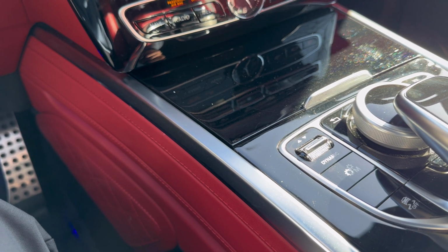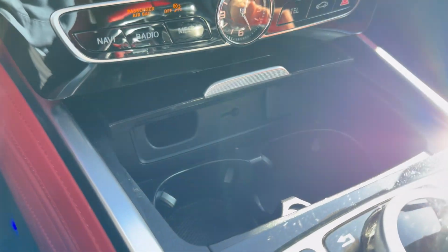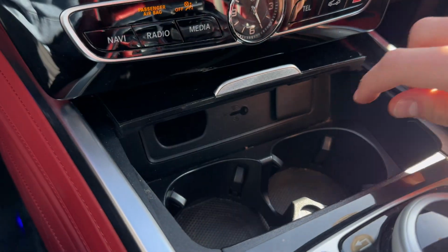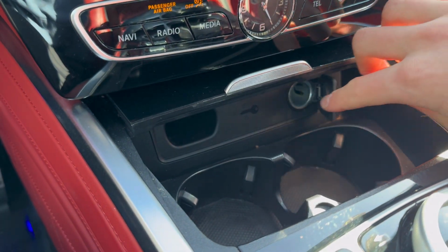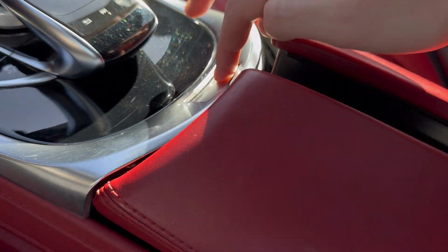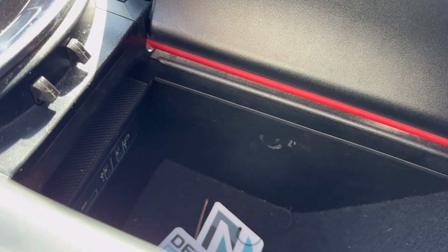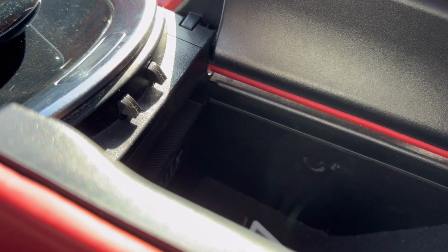Storage is also pretty good in the G-Wagon. If you pull this back, you'll find 2 very large cup holders and a little home for your key. Additionally, there is a power source. Under this red leather armrest, there is a pretty good amount of space with some USB ports. It is also felt lined, so sunglasses are not going to get scratched.